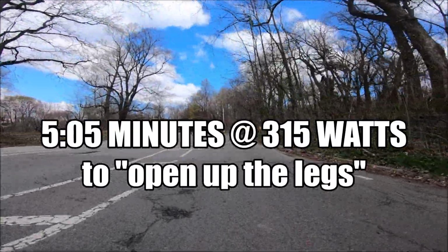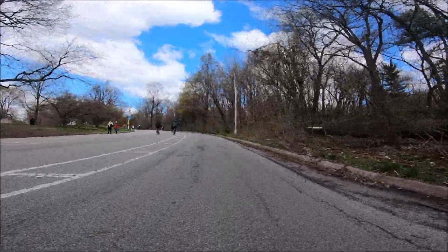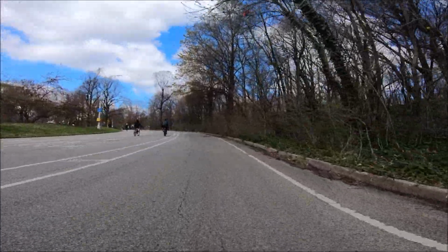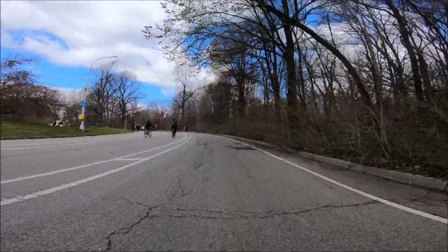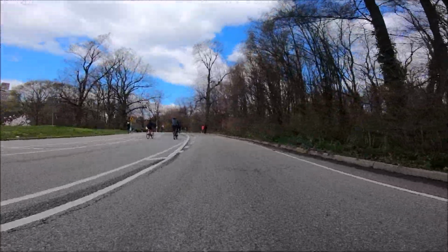Okay, so just about 5 minutes at 315 watts, which is great. That's exactly what I wanted to do. It felt really good. It didn't feel really hard, so I knew I can probably hold around 300 watts at my FTP test for 20 minutes.